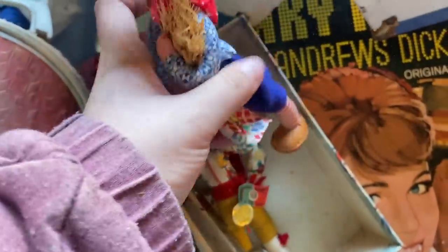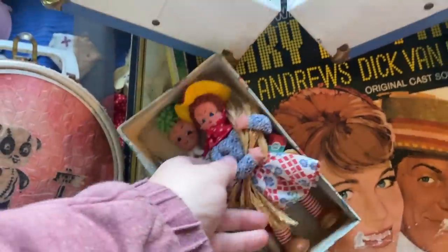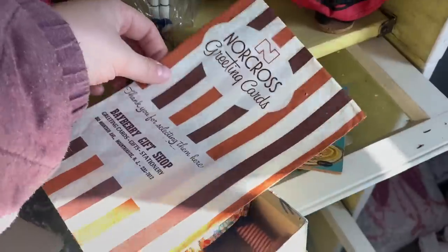I don't know too much about them, but they were all definitely vintage. You could probably tell that they're vintage just by looking at them. This one was made in Portugal. I thought they were really cute together. And I picked them up, but I didn't end up getting them.